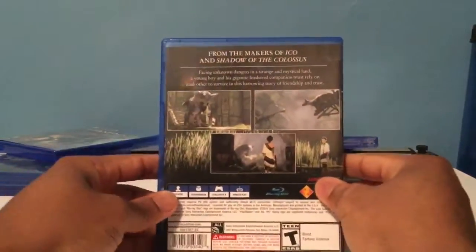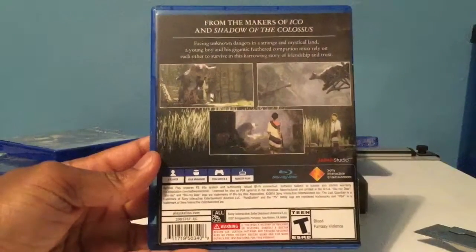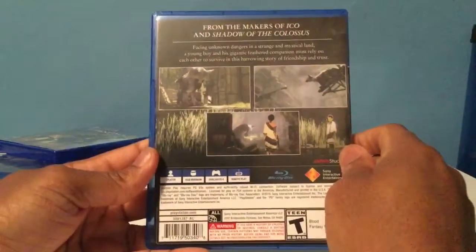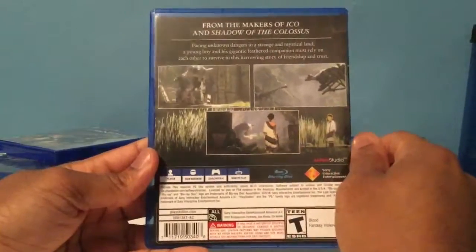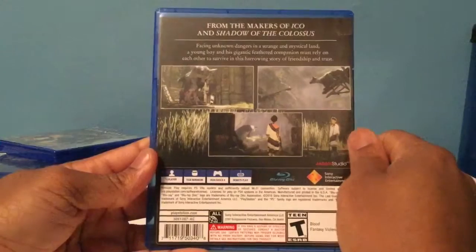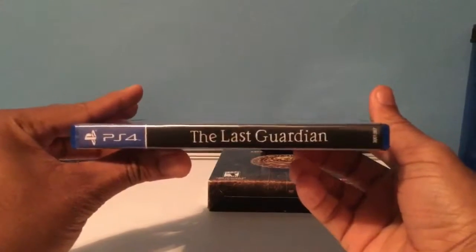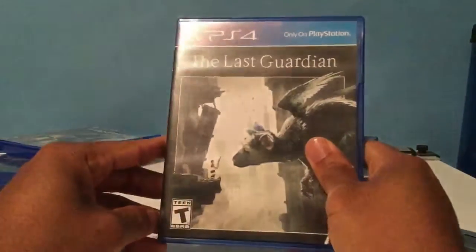So here's The Last Guardian, another long-awaited PS4 title. Probably 3 years at least we've been waiting for this. It's been shown in trailers and stuff at E3. And I don't know too much about it, other than I know it's made by the same makers of Ico and Shadow of the Colossus. I own both games on PS3.